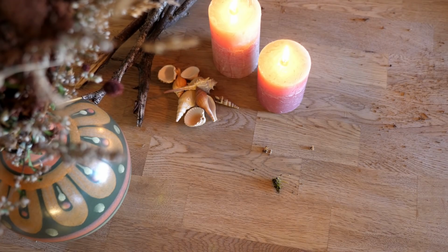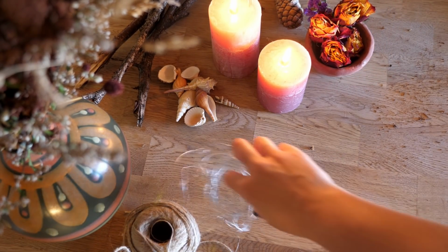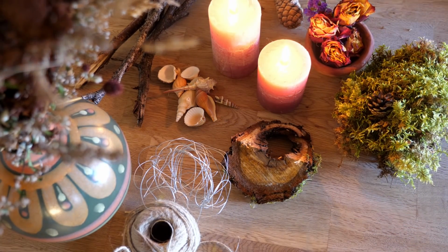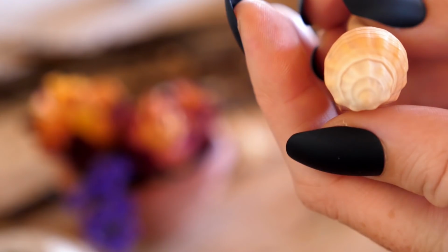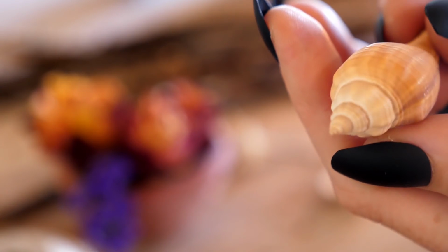Now, my dear witches and wizards, put away your magic wands and get out your arts and craft kits. For now, we're doing some magic. In order to make pendulums, we first need cone-shaped materials. For example, shells, pine cones, and you could also fashion wood or stone into your desired shape.